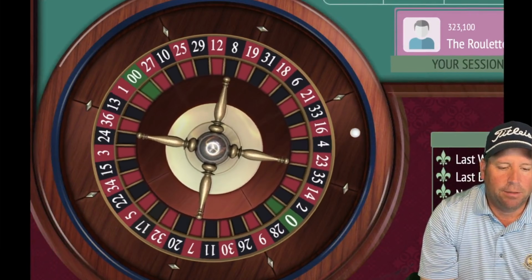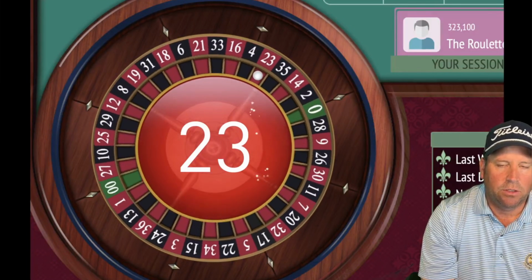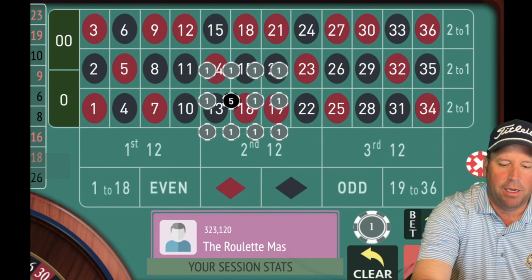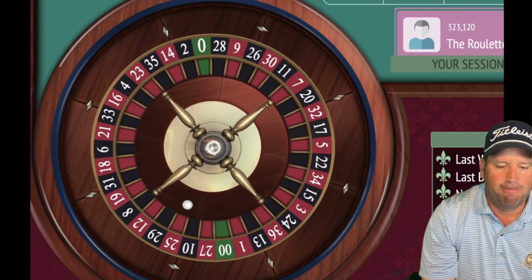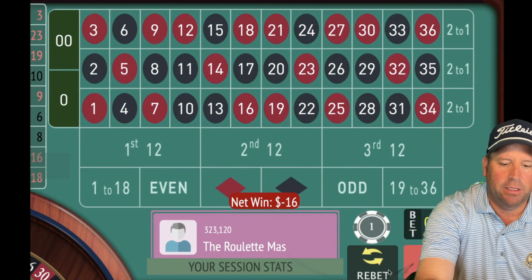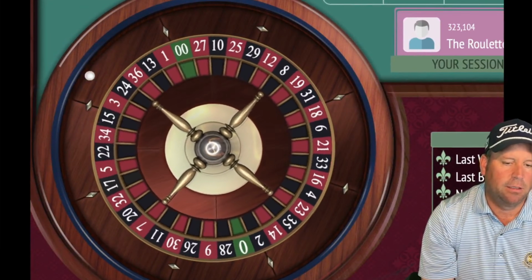So here we go again. And that's a 23 red. That's a win. Okay, we're up 227. Let's rebet and spin again at 16. And here we go. There's a 3 red. So we lost, so we'll have our second bet, which is the same again. So here we are at 16 again.